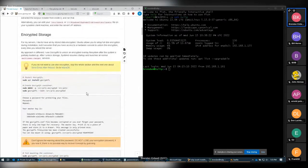If you're really not worried about the contents of your server, if a thief breaks into your home and runs off with your hard drive, and that doesn't bother you at all, you can just skip the encrypted storage part. It's completely optional. But I'm going to show you how to do it, because that's what makes me comfortable with my stuff. I like to know that if somebody walks off with my hardware, at least they can't read it.